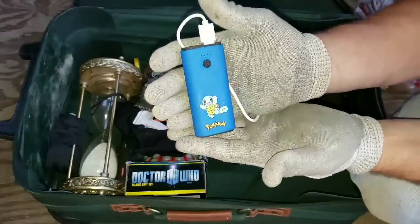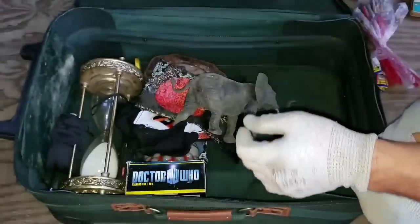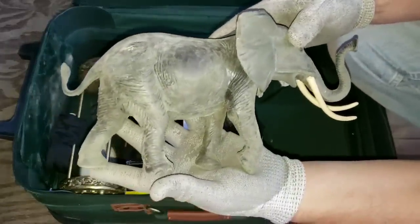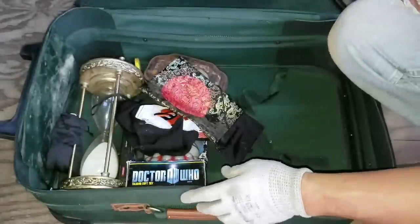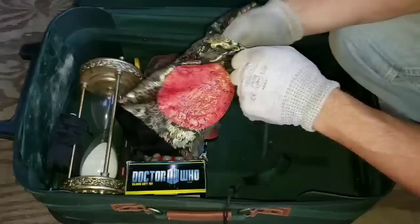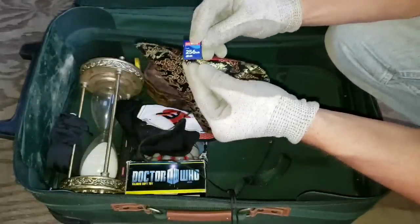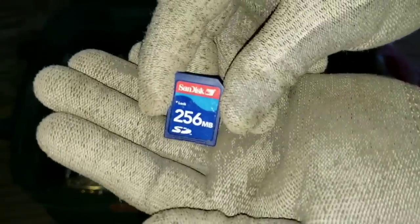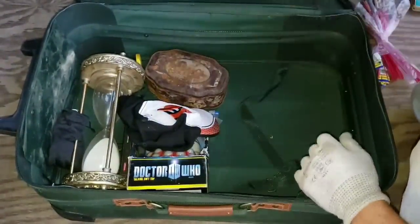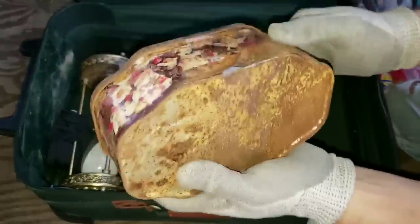Look at that. Pokemon. That's got to be worth something there. Looks like a charger. I'm going to try and look that up. Here's another elephant. I'm putting that in the collectible bin. It'll be fine there. We got an Asian pouch with... there is something down here. Another memory card. All right, that's another one for Sunday night. Okay. Look, this looks Asian too. But it's taped.